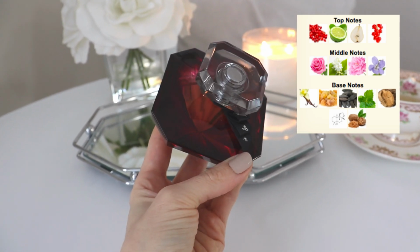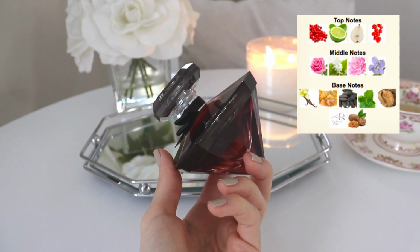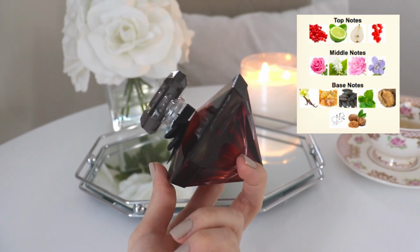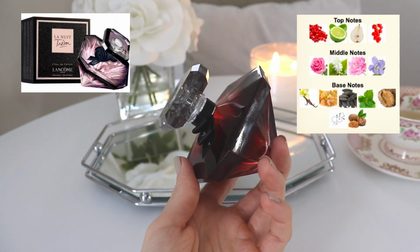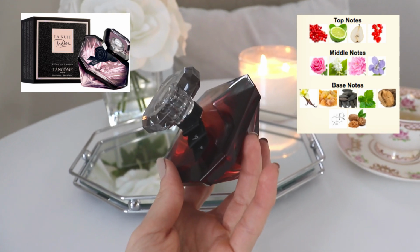That's what I would wear this for. I love it. I wouldn't wear this during the daytime. For me, this is totally a going out or date night kind of fragrance. But also compared to the original La Nuit Tresor, I do prefer this one. Both of them are gourmand date night scents and evening scents, but this one is less sweet fruity and more sweet vanilla, if that makes any sense at all.